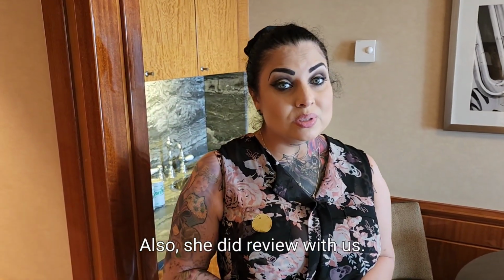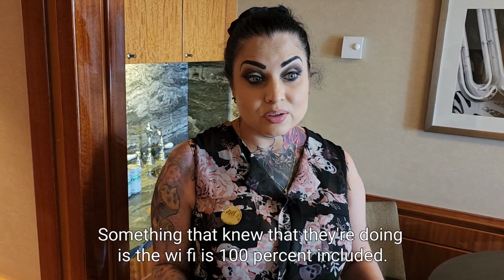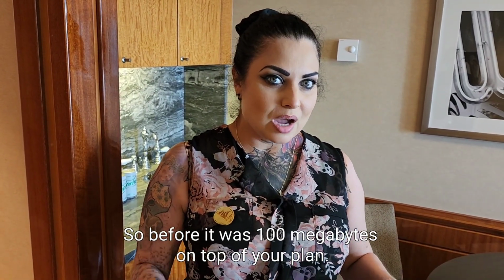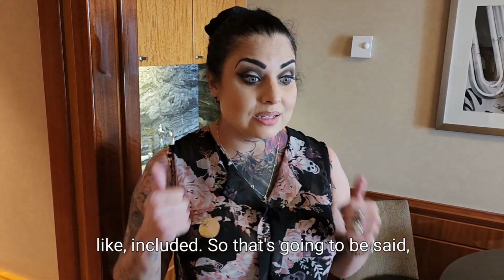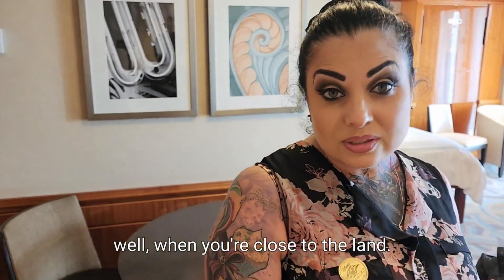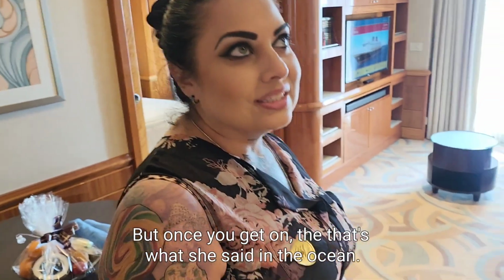Also, she did review with us something new that they're doing: the Wi-Fi is 100% included. Before it was 100 megabytes on top of your plan. Now it's just completely included. She said it's not that great, but it's still there. When you're close to land, the internet's kind of slow, but once you get on the ocean, it's better. That's what she said.